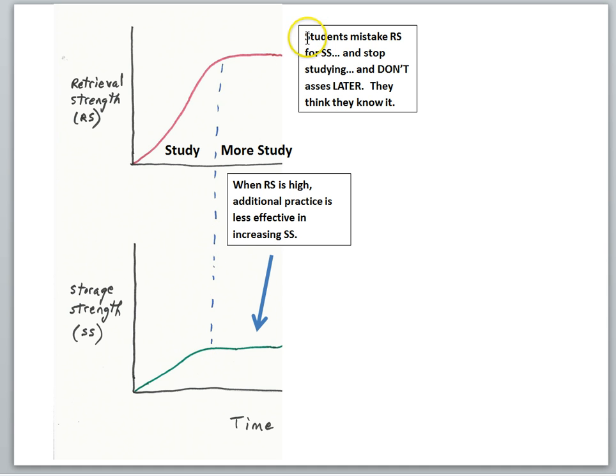But here's the problem. Students often mistake, Bjork argues, retrieval strength for storage strength, and then they stop studying. But the point is not just that they stop studying, but that they don't assess later. At this point, students think, well, the information is coming easily to me, I must know it. But you've only made modest gains in storage strength. So students sometimes think that when retrieval strength is high, that's an indication that storage strength is high. But no, storage strength is not high. It's a moderate increase in storage strength.